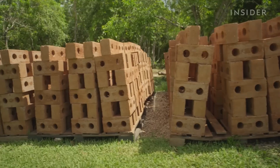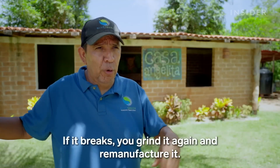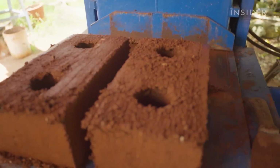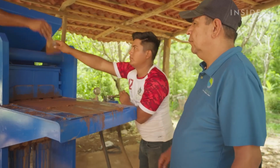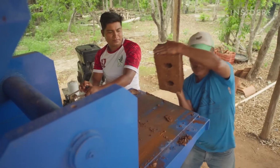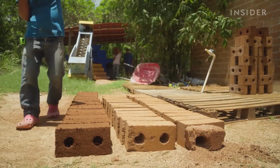Sarga blocks can also be recycled again and again. Se te rompe, lo vuelves a moler y lo vuelves a fabricar. With this single machine, Omar can make up to 3,000 bricks a day. He developed 8 prototypes before perfecting this one. Now, he's designing a bigger machine that could produce 8,000 bricks a day. He has 6 full-time employees making the bricks, and some help build homes too.